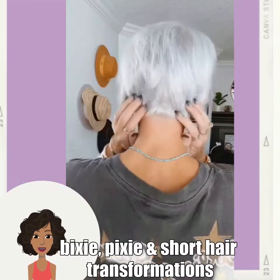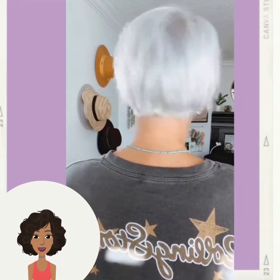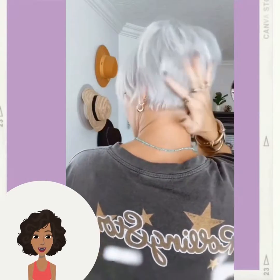At trending hairstyle ideas. So today's video is going to feature a variety of bixie, pixie, and short hairstyles. Loving this platinum bixie cut for the first look. Absolutely gorgeous cut and color combination.